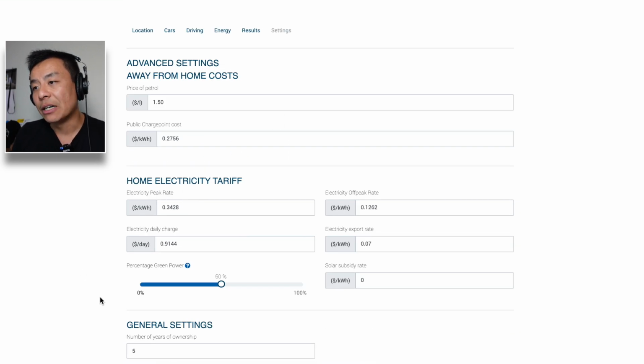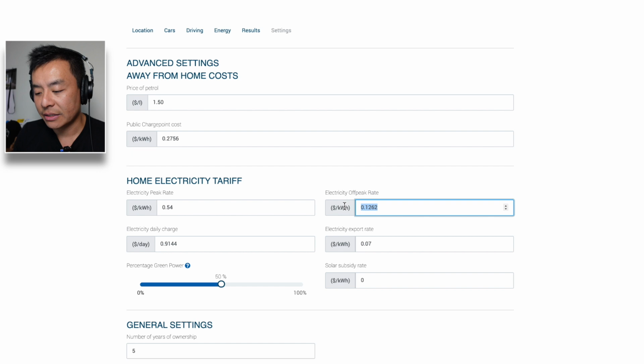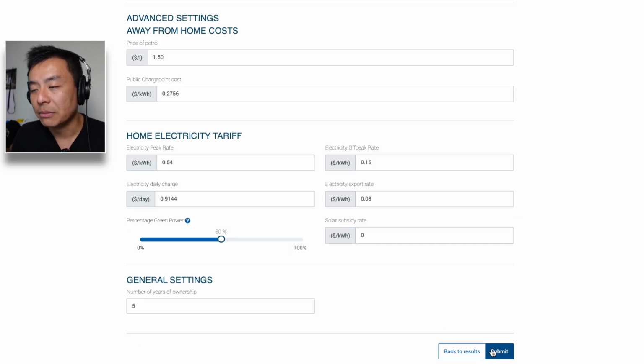Home electricity tariff, yeah, I'll put my peak rates in, which is actually 54 cents. It's very high. And off-peak is more like, say, 15 cents. And export rate, I think I get 8 at the moment, so a bit more. And yeah, daily charge rate, that sounds about right. Percentage green power, I think that's about right as well. So and leave it at 5 years of ownership. Let's submit that.